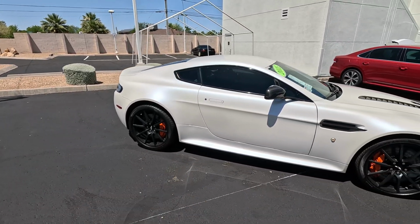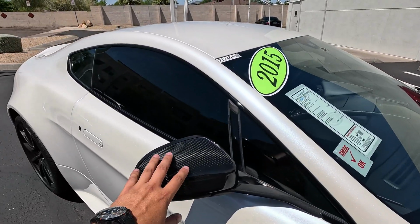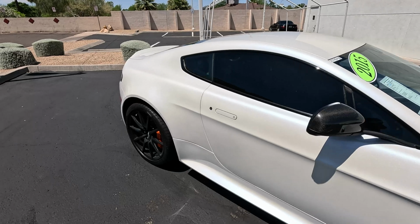Of course, the doors are very cool as well. We do have carbon fiber garnishes here in the side. These are power folding mirrors that of course fold in when the car is locked.